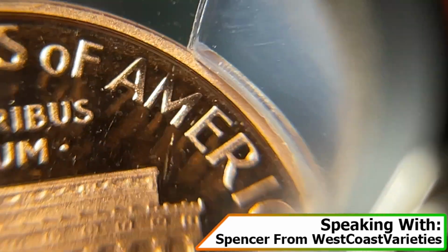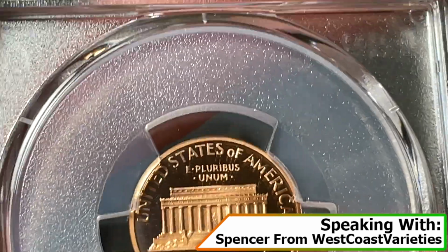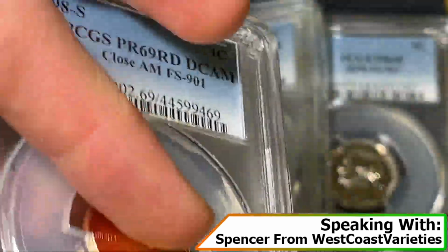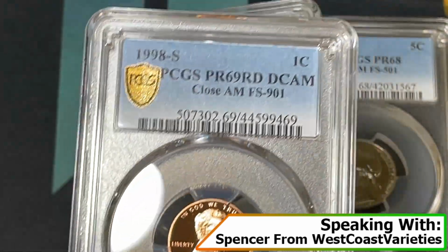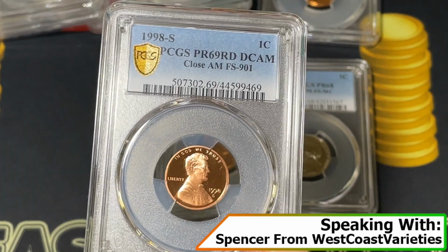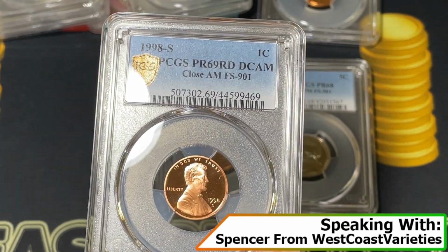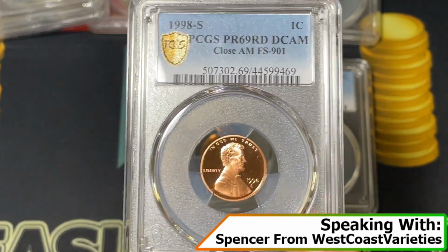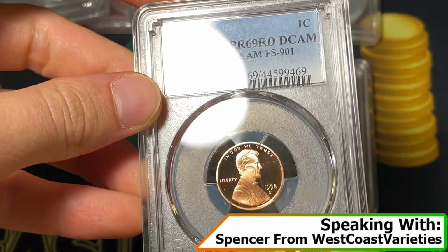There's a tiny bit. This is 30 times magnification. You know, when you're looking at it here, it looks like there's not one. Are these common? Do you find these ever? So for the year 1998, they're a lot less common. Again, you could find these in proof sets. All you got to do is open up the set and flip it over, and if it's a close AM, that's what you got.